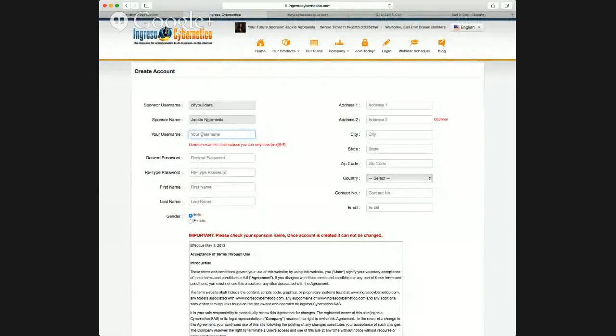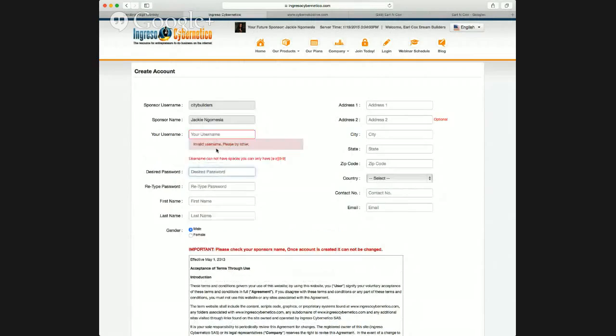So I'm gonna put in test account. It's just a dummy account I'm doing, so I'm just making it up, and you'll put a password. It'll tell you if your username is valid, right? And it tells me it's an invalid username, so I can't use that. So I gotta do test A. Right now it says it's valid. Put a password. I'm verified.